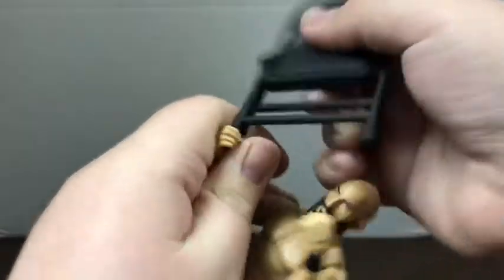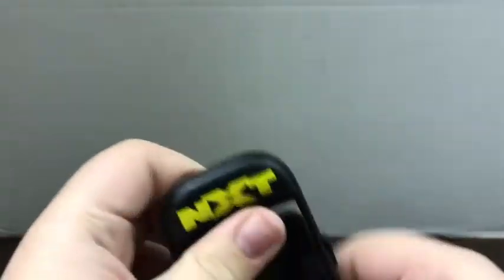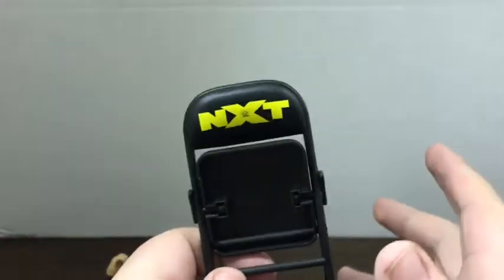Even just for setting up an audience, if you're a diorama maker, these chairs must look really nice. And they're just fun. They do have NXT on them, though, so it looks really nice, but they're not really good for anything other than an NXT setup if you're a realist, or whatever the term is when it comes to action figures. You know what I mean.